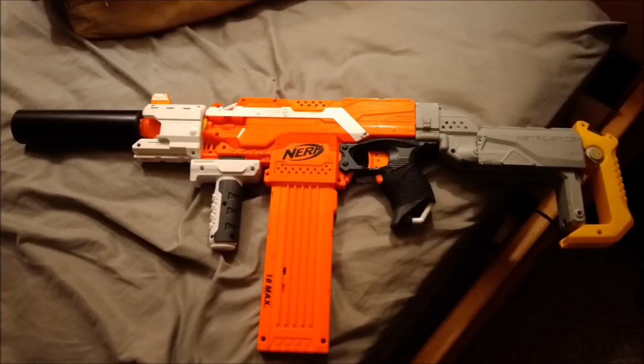Again, I would recommend putting at least a little orange on the tip of the barrel, just for safety reasons, to keep the hobby and yourself safe in general. But everything else is bright enough. I mean, it shouldn't really be a problem, but laws are different depending on where you live, so you might want to look into that.